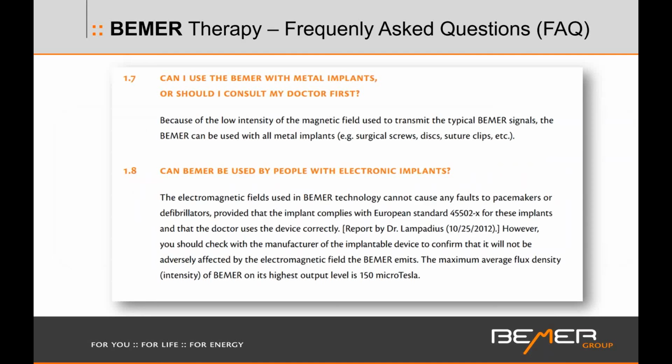While BEMER cannot be the one to say, yes, with your device you can use the BEMER, what you should do is contact the manufacturer and let them know that you're using a device with the highest output level, a maximum average flux density or intensity of 150 microtesla, and ask whether this will have any adverse effect on the implantable device that you're using. I can tell you this date, year to date, today, mid-October 2015, there's not a single device produced here in the United States that I'm aware of that has any counter effect with using the BEMER.